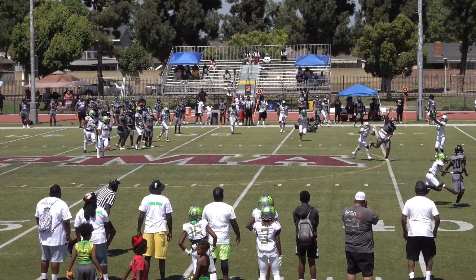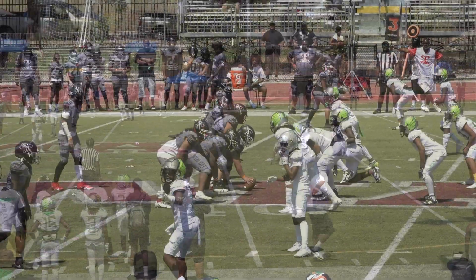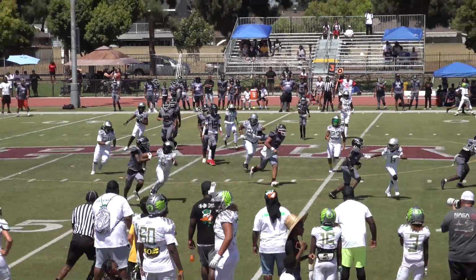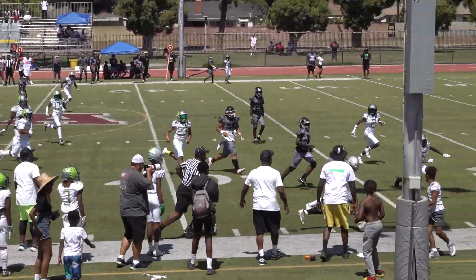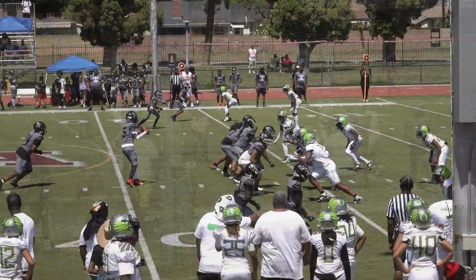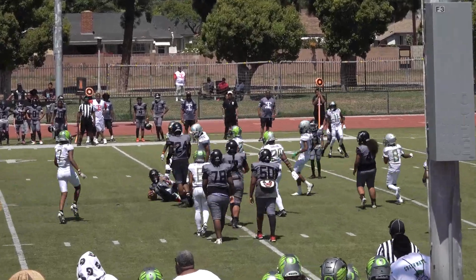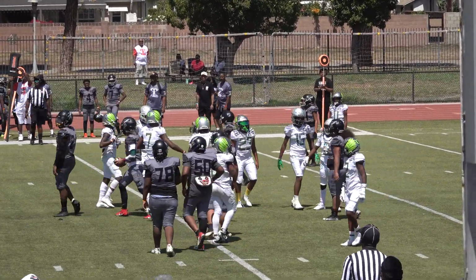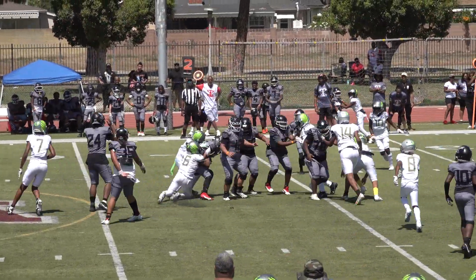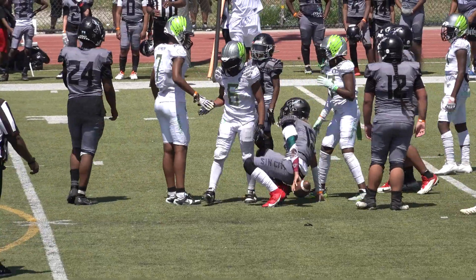Drop back, going right. Pitch, he got the edge. Banged out of bounds. We have the containment. They stand on the quarterback. Brought down by number 17 of the defense. Hit. Number 6 on the tackle.